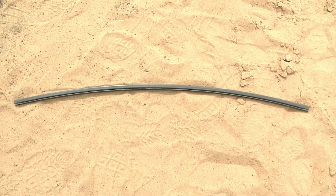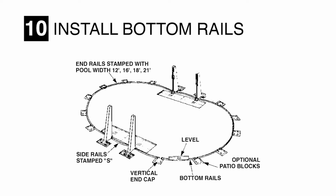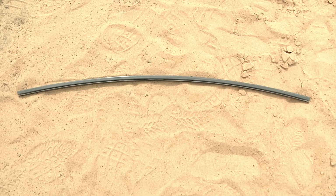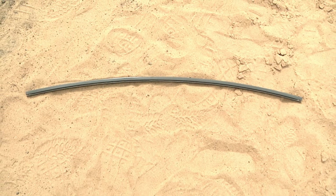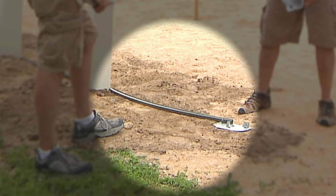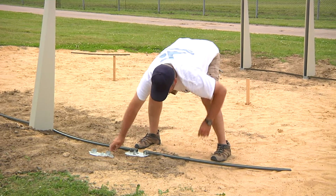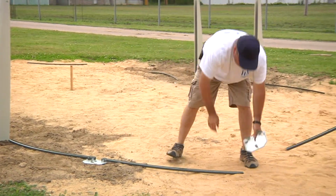Your pool may require a transition rail, TR. Check your installation instructions to see if your pool size requires transitional bottom rails and/or top rails at the transition area from the side supports to the radius end of the pool. Next, install the radius bottom rails as described in your instructions.